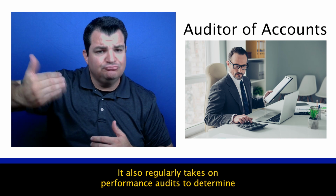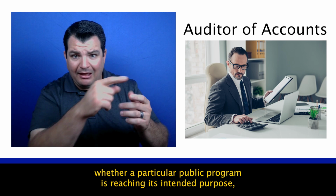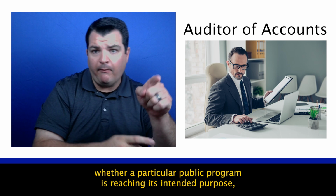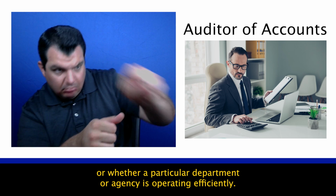It also regularly takes on performance audits to determine whether a particular public program is reaching its intended purpose, or whether a particular department or agency is operating efficiently.